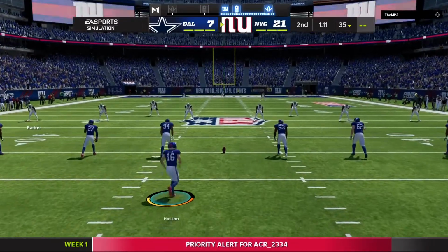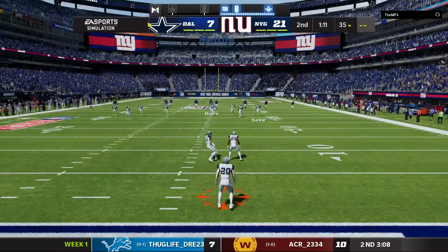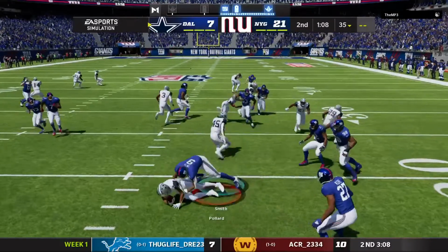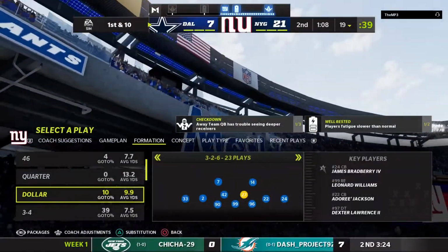The kickoff team on the field now as they will send this one away. Now Pollard. And he won't get this to the 20-yard line as he's down at the 19.